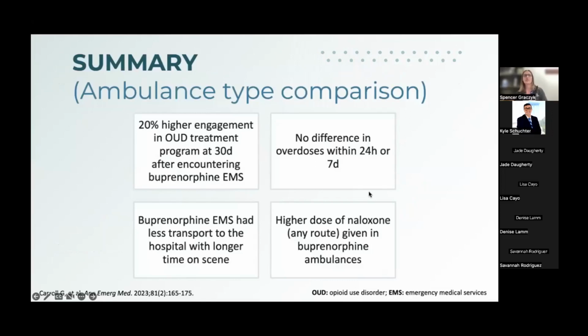In summary, just to summarize some of those comparisons between the ambulance types, they had 20% higher engagement in opioid treatment programs at 30 days. There was no difference in overdose. They had less transport to the hospital and longer time on the scene. And they gave higher doses of naloxone by any route compared to the non-buprenorphine ambulances.